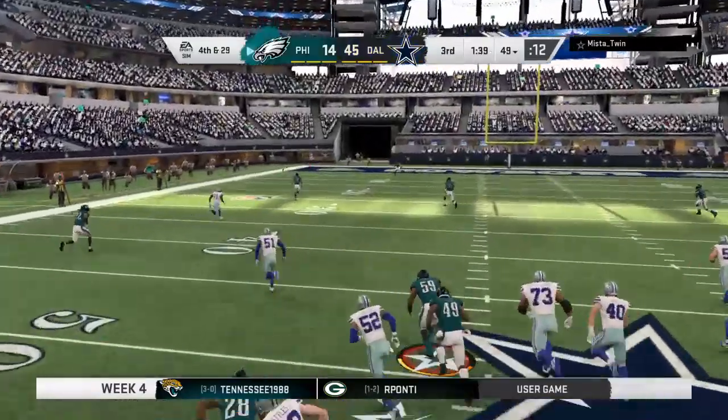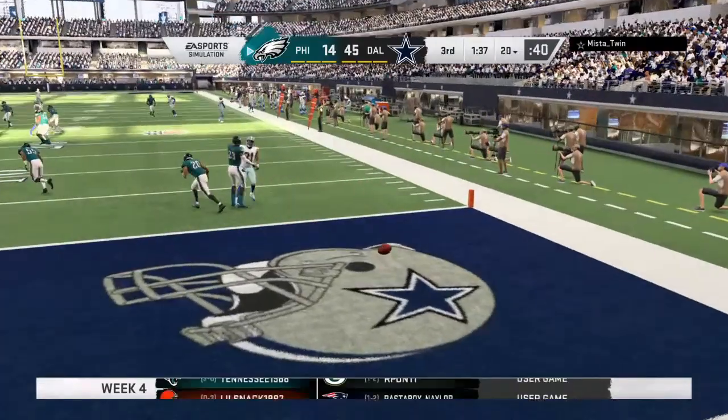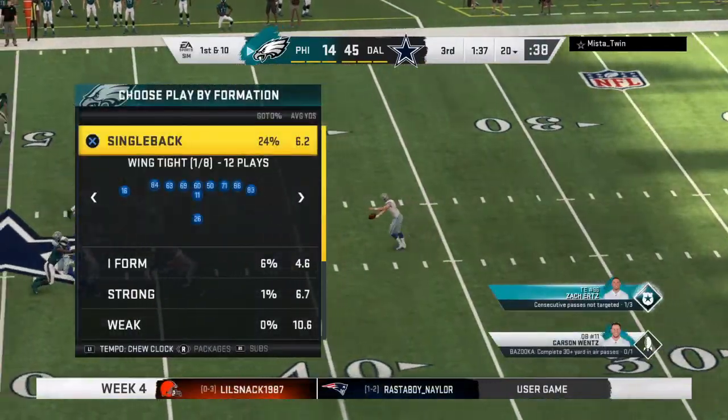They only punted twice in the win last week as he gets this one away. Yeah, that is much too long. That's into the end zone for a touchback.